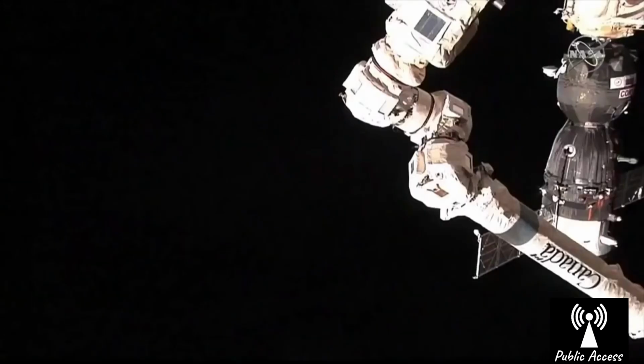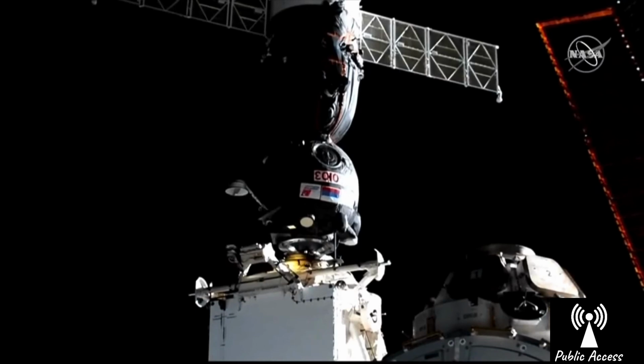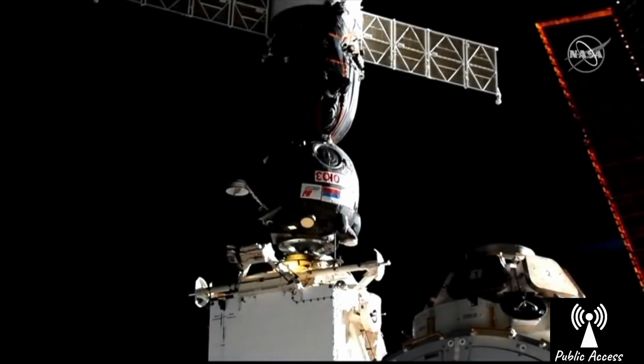Docking mechanism is engaged. And you heard it there, contact and capture. 8:01 p.m. Central Time. The International Space Station at the time was 255 statute miles just west off the coast of Peru.